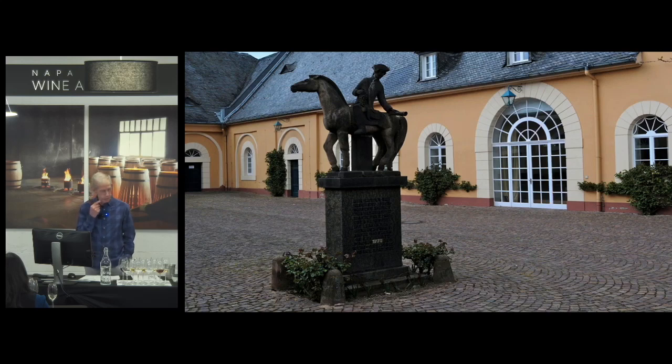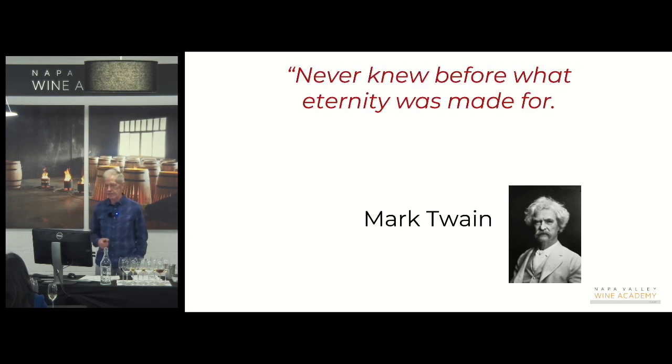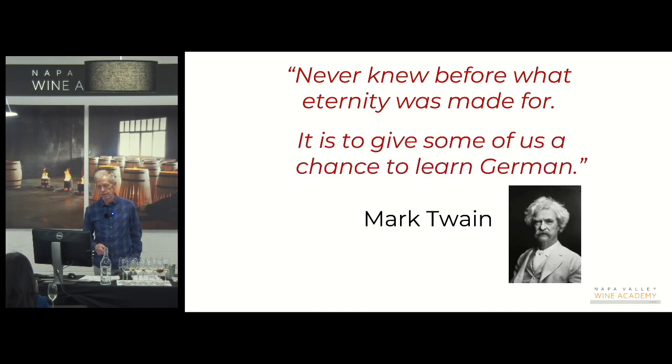So one of the things about German wines, which I always like to share, is this quote from Mark Twain, because he has some great quotes. And he said that, "I never knew before what eternity was made for. It is to give some of us a chance to learn German."